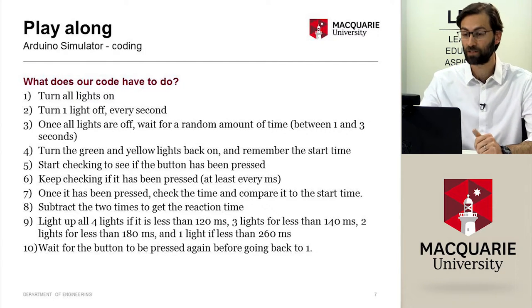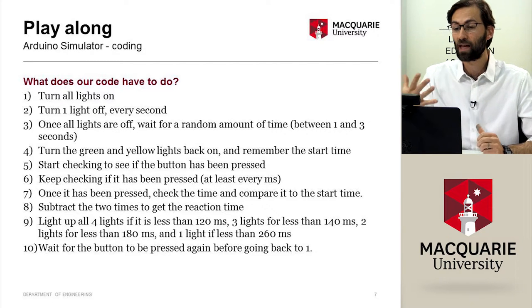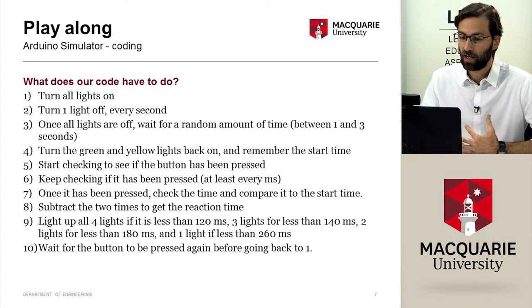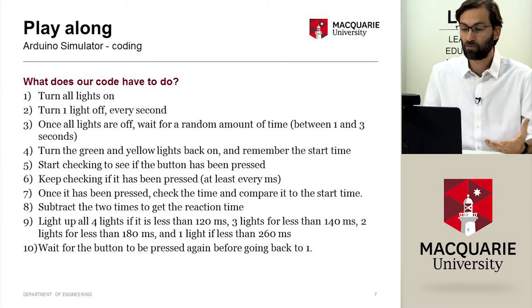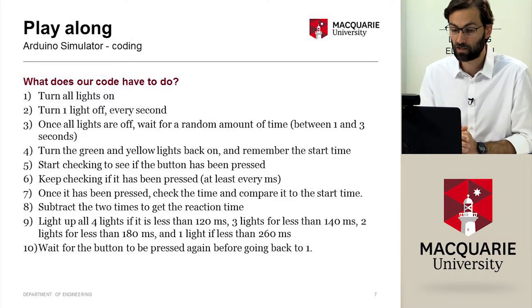We just keep asking, has it been pressed, has it been pressed, has it been pressed? And we do that at computer speeds, which means many, many thousands of times a second. And eventually when it is pressed, we write down the time and compare it to the start time, and take the difference, and that's our reaction time.